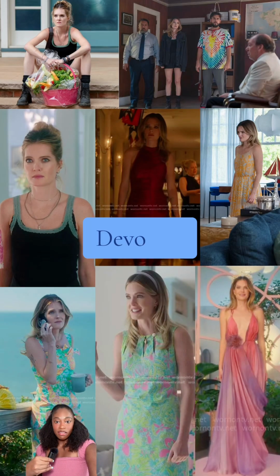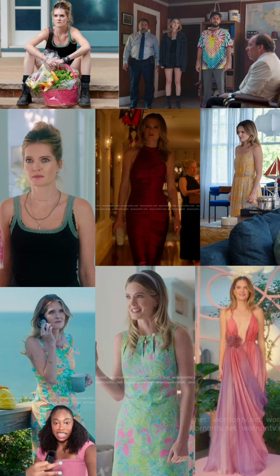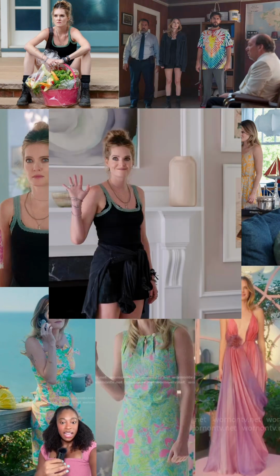And then lastly, we have Devin, who is the outsider. She visibly looks out of place when we first meet her against this pastel-colored environment, wearing dark colors and combat boots. In the black tank top that we first see her in, the costume designer added this minty green lace trim as a fun little detail to foreshadow her transformation that we later see.